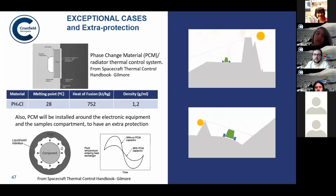For the exceptional cases that have not been considered, like for example the inclination of the rover, and also to mitigate the peaks we can suffer and make the temperature more stable, we have to install a phase change material with the radiator and around the electric equipment and also around the samples container. For this, we have selected this material. It has really good characteristics. It's called phosphonium chloride, but the only problem that it has is that it is toxic. So we have to be very careful with it.